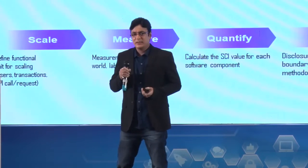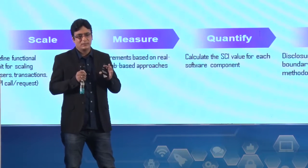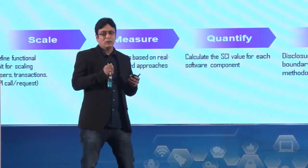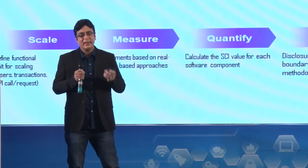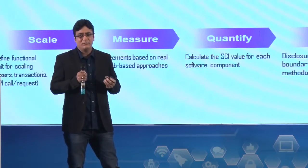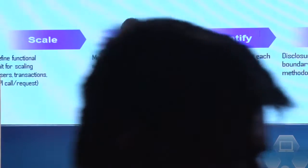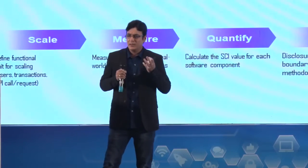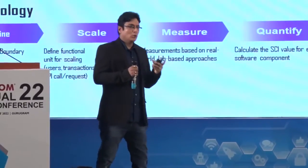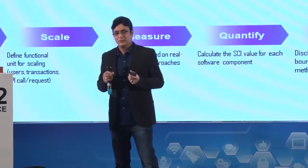It's probably the first specification which talks about reduction and not offsets. So you're not buying carbon offsets. The whole focus is on reduction, on how you can create applications which are more energy efficient. And SCI is basically a score. In order to reduce the score, there are three key principles that you can apply. First is how you create an energy efficient software application itself.